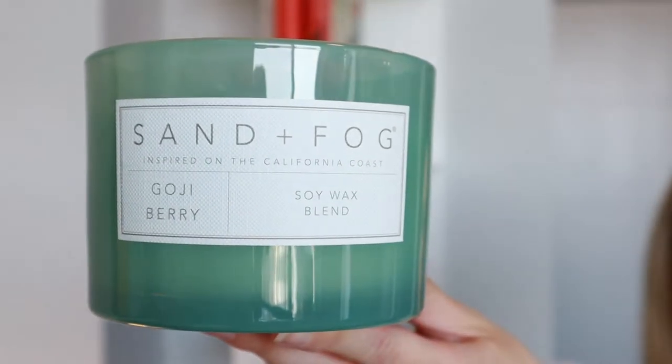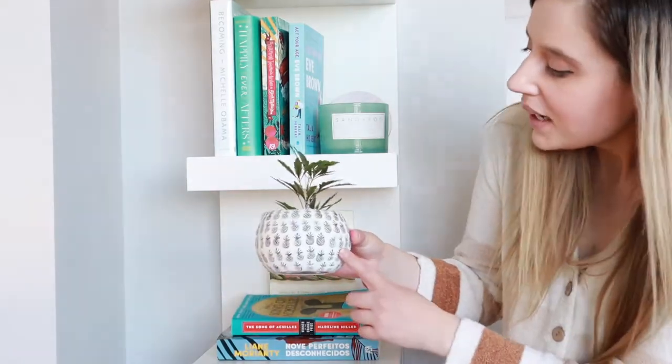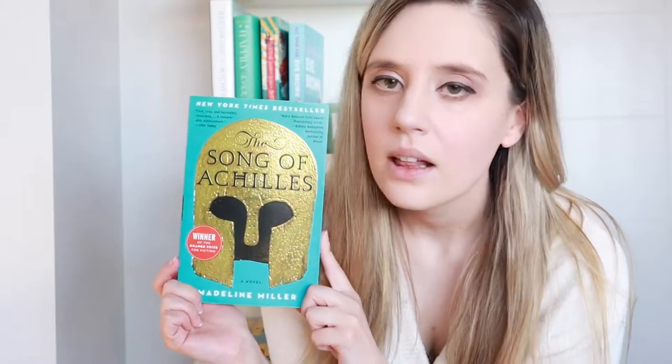It smells awesome. Okay, and then over here we have my little pineapple plant holder. Right here, it's so cute. And I have this little spiky guy, so it looks actually like a pineapple. I love it. The Song of Achilles by Madeline Miller. Love this.